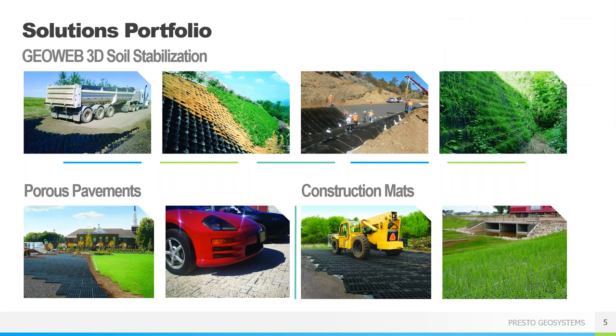We operate in three product areas: our GEOWEB geocells, which can be used for load support, slope and channel protection, and constructing green retaining walls. We also have a line of porous pavements, both vegetated and aggregate solutions, as well as lightweight reusable construction mats. We're going to cover a few areas today, focusing on the GEOWEB system and different applications and talking about the reusable construction mats.